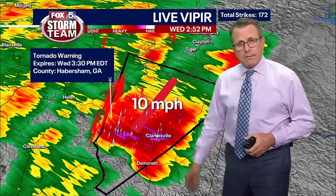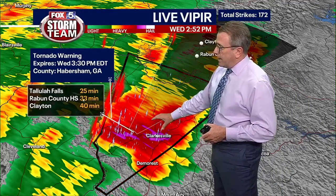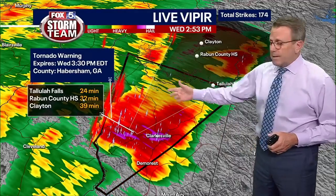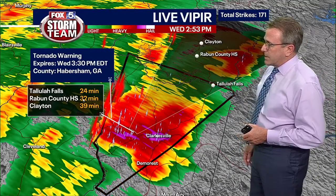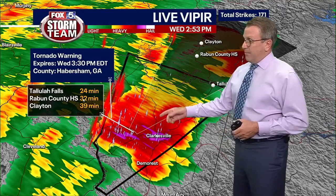Even if there's not a tornado associated with this right now, you definitely will get a lot of wind. You got to see all the lightning right there, the heavy rainfall, maybe a little bit of hail. So Alex Forbes is here helping me, driving the radar. He put on the track here for you so you can see where the thunderstorm is going to be with time. So Tallulah Falls, you got about 24 minutes for that area.